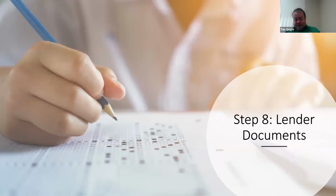Now, lender documents. A lot of it's going to be lenders asking for documents. I need this, prove this, do that. It gets rough. So it's important to get those lenders the documents as soon as you can, but also don't stress out about it. This is normal of the process. They're going to look through everything with a fine-tooth comb, and it can be rough.